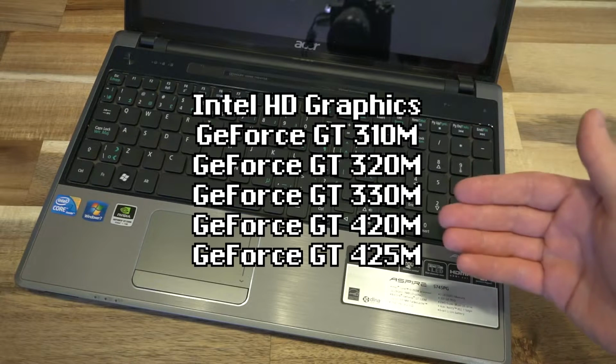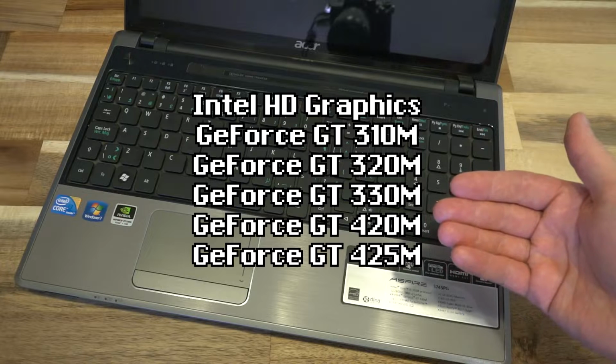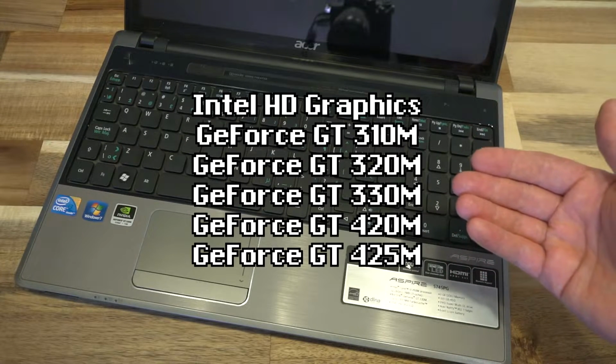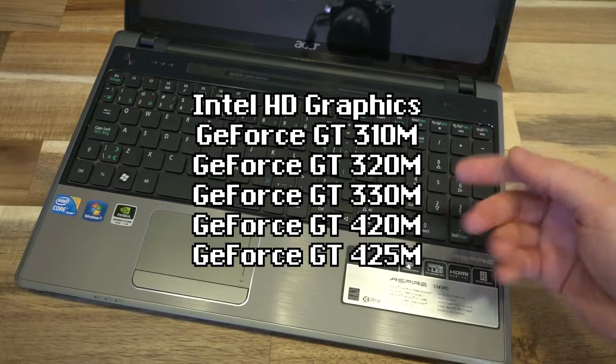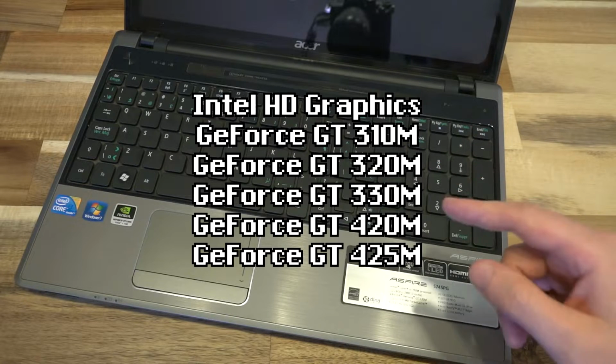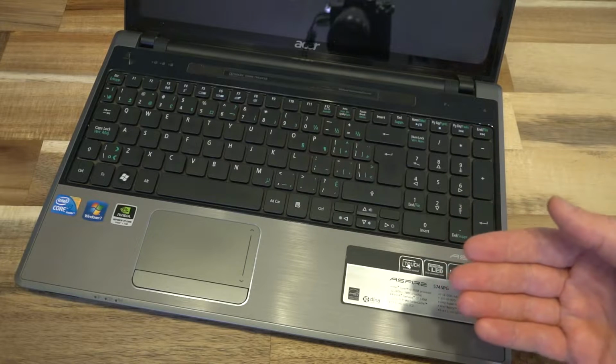Price would vary extremely on these models depending on which one of those CPUs you ended up purchasing. Speaking of variety, GPUs were also not excluded from that. So you either had the Intel HD integrated graphics chip. They also came with the GeForce GT 310M, 320M, 330M, 420M, or the 425M. So again, lots of choices here.